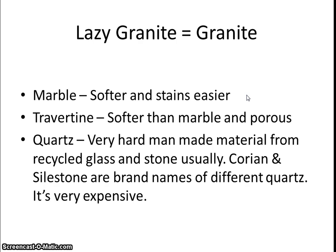Marble is softer, it stains easier. We don't really think it's good for kitchens. It really needs to be sealed. Travertine, it's more porous and again, just not suitable for kitchens, especially if you're going to be doing a bunch of cooking in there.